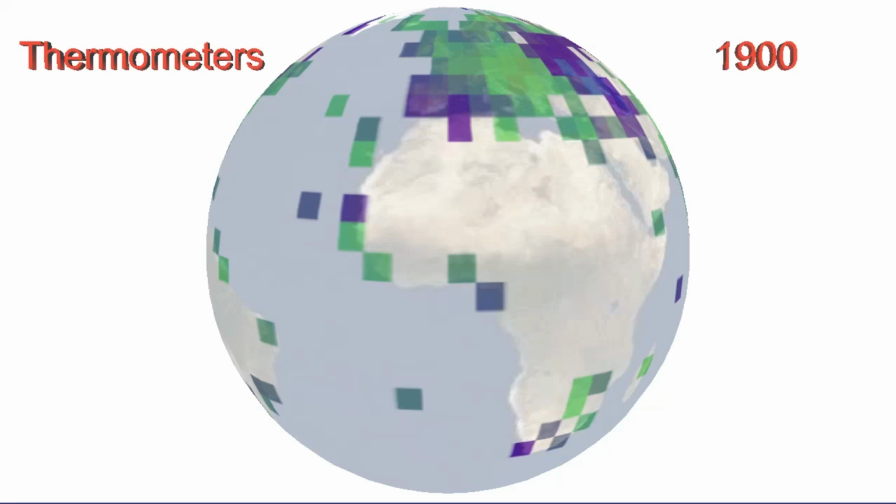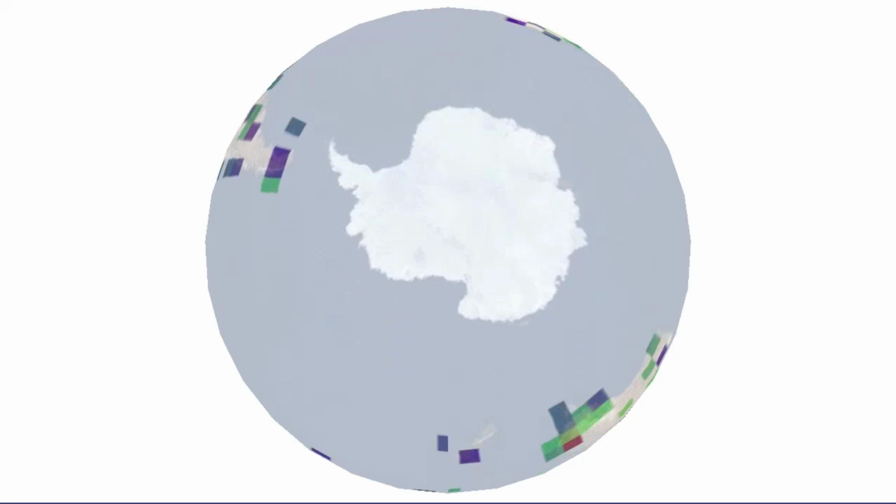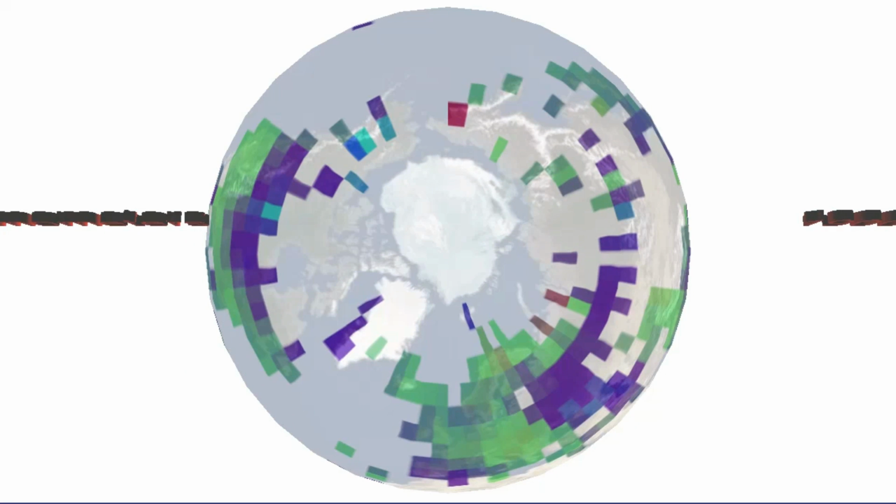Now let's look at the polar regions to see what kind of coverage they had in the year 1900. No records in Antarctica, and very few in the Arctic.